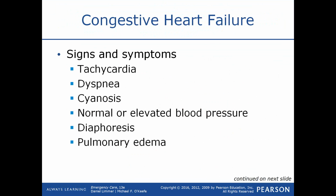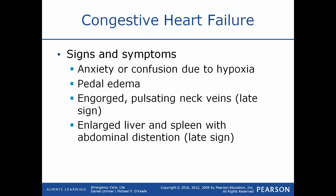Signs and symptoms of congestive failure include tachycardia, rapid heart rates greater than 100, shortness of breath, cyanosis. Blood pressures may be normal or elevated. They'll be sweaty, and they'll have the presence of pulmonary edema, which you can hear when you listen to the lungs, or you may see it in the form of frothy blood-tinged sputum.